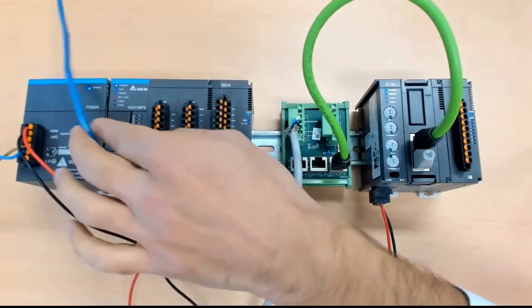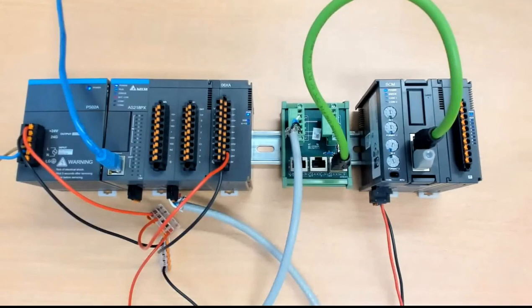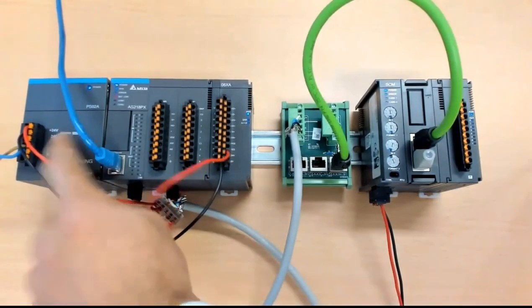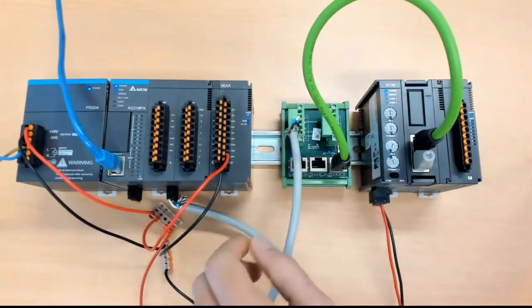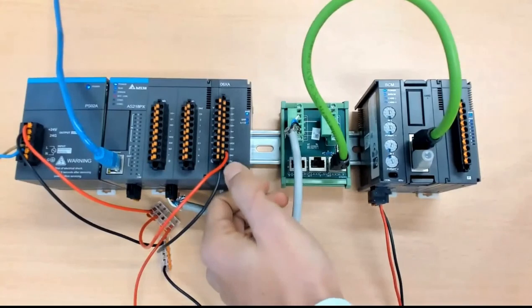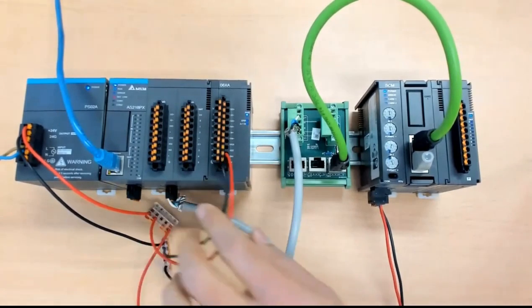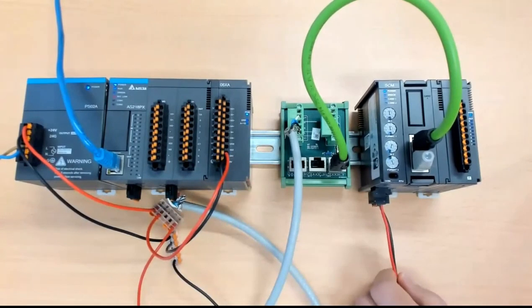The blue cable I will use for connection. I could use USB or serial, but I prefer Ethernet for this one. Here in the power supply you can see the 24 volt output. This red and black is for 24 volt output, and some modules need an additional power supply. For instance, this analog card needs an additional 24 volt power supply, so that's why I wired this one. Also this SCM module can be supplied by 24 volt DC. So this is the setup I have right now. We will make the remote I/O solution first, and then we will talk about software in detail.